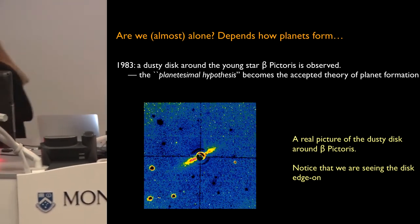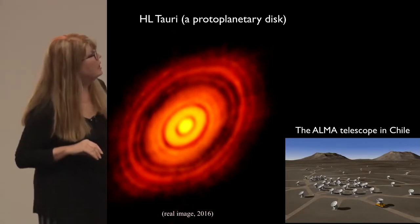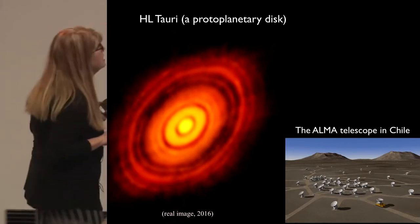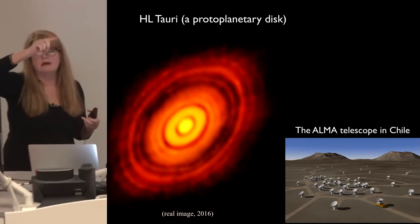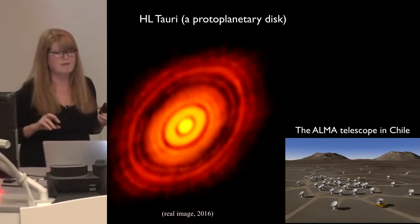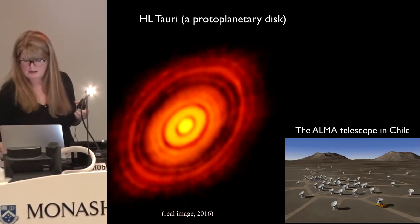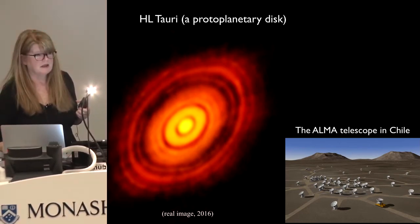Here's a recent picture of a real protoplanetary disk made by using the telescope ALMA in Chile. And you see all the dishes there, and we see very high resolution, and we see gaps and rings and so on. So we're getting a better and better look at how planets form, and we've even started to see the presence of planets in these disks.